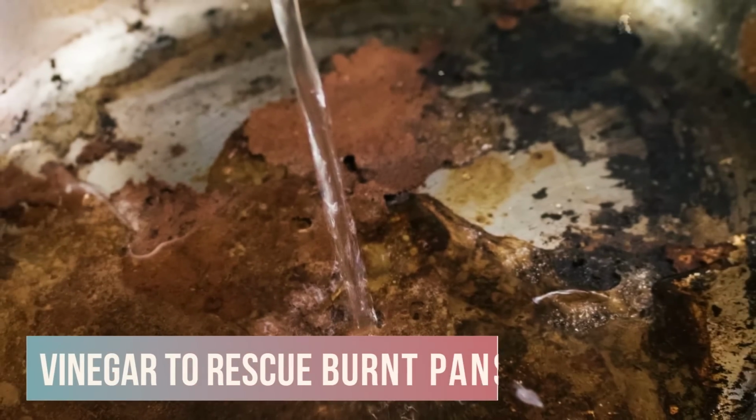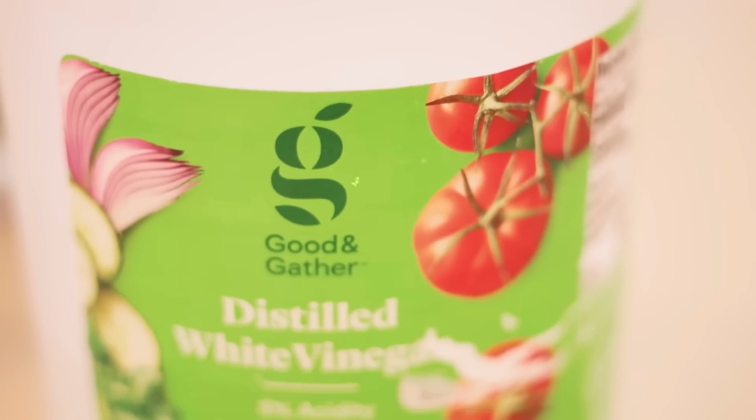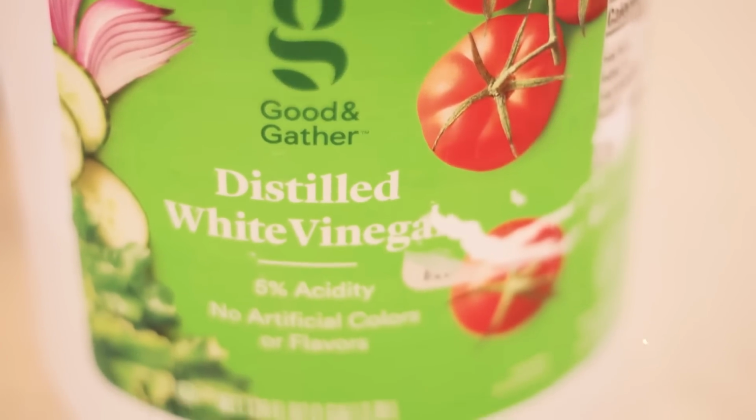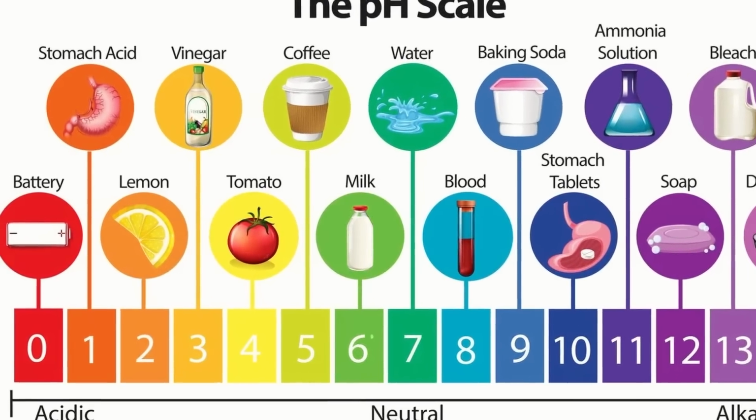Vinegar is acidic. And that's not new information. Hell, even a fifth grader these days can tell you that. At least I hope they can. Anyway, don't worry, because I'm here to tell you all about why its acidity is a factor we want to really be appreciating with this hack.